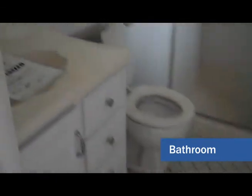In the master here, you see we do have a stand-up shower. That will be redone. I don't really have room to move the toilet, the master bath toilet, as I do have the other bath on the other side. So if I subtracted space from here, I'd be subtracting space from what would be the other side, which would be the master bath for the other bedrooms.